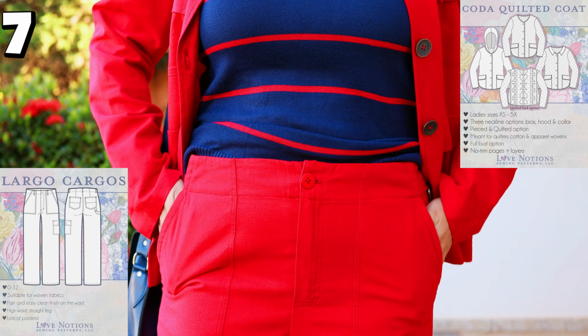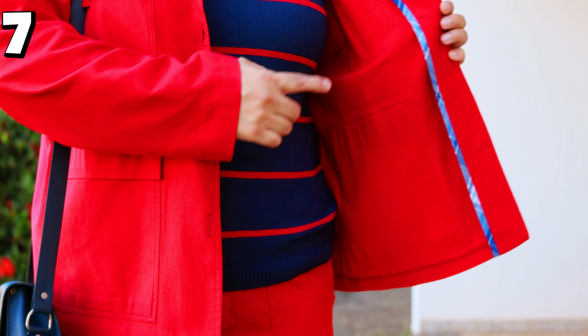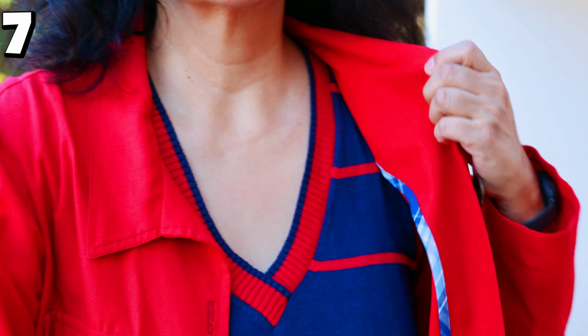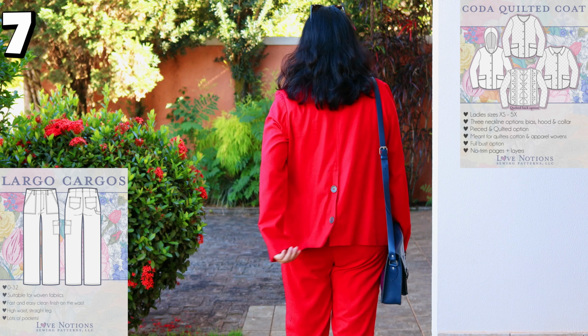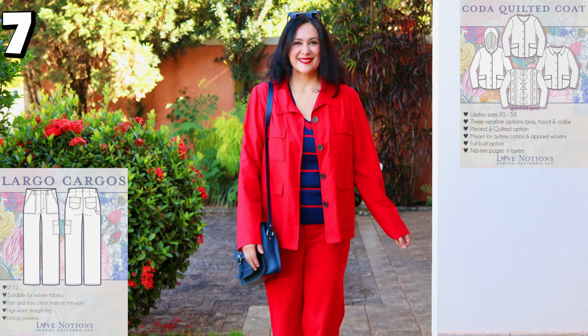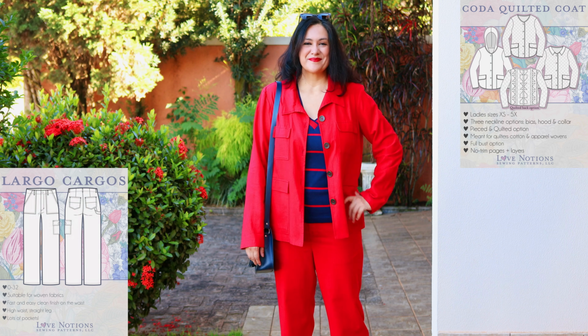It's very nice. The jacket, I added facings because the Kodak doesn't have facings. It's got binding. I added patch pockets. There is the collar sandwiched between the facing that I added, some binding, and at the back I added a button placket. I added a center back seam. So lots of hacks to this jacket. It is in essence the Coda fit, just with a lot of extra things in red linen. Absolutely love it.